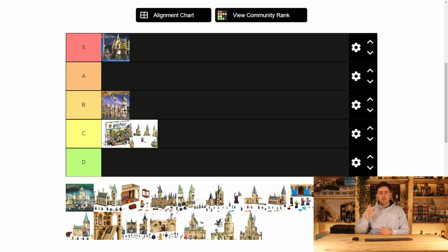It had a motorized swinging pendulum, it had a motorized moving clock, and it had a motorized gate which could go up and down, which is really, really cool. And the set wasn't that substantial. It was definitely a lot smaller than the other Hogwarts Castle sets around its time, but it's definitely S tier for those motor functions. Then we have the 2007 Hogwarts Castle set, the third edition.